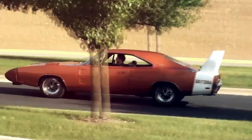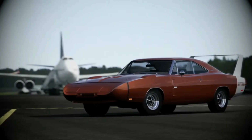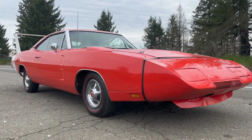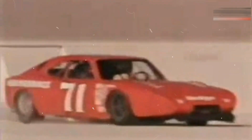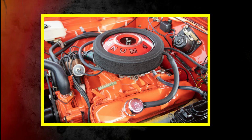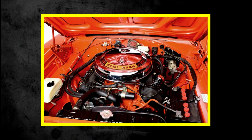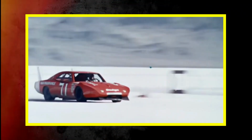The Daytona was all about speed. Its unmistakable aerodynamic design, complete with that giant rear wing and pointed nose, was crafted for the high banks of NASCAR's super speedways. It was so effective that it became the first car to break the 200-mile-per-hour barrier in a NASCAR race. The Daytona came with either a 440 Magnum V8 pumping out 375 horsepower or the monstrous 426 Hemi producing a whopping 425 horsepower.